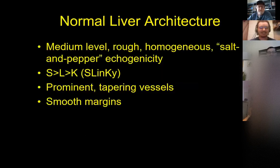Okay, so inside the liver, the liver itself looks kind of, and I'll show you a picture in a minute, a medium level rough architecture. The edges of the liver should be nice and smooth. Inside the liver, you're going to see prominent vessels that taper and get smaller as they extend to the periphery of the liver.